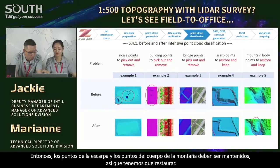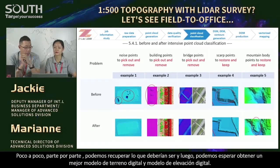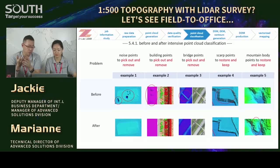Then, on the other hand, we need to restore those points wrongly put into other classes, the scarp points and the mounting body points, right? We need to restore and keep them there. Yeah, so before and after, look here, right? Those 5 pictures show the correct examples. Little by little, part by part, we may recover what they should be. And then we may expect to obtain better digital terrain model and better digital elevation model.